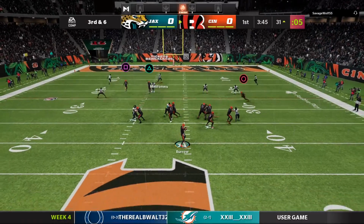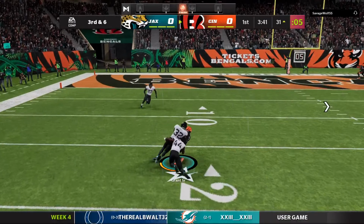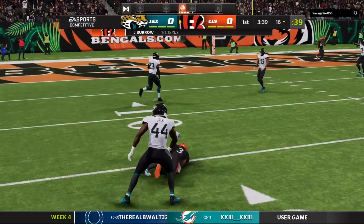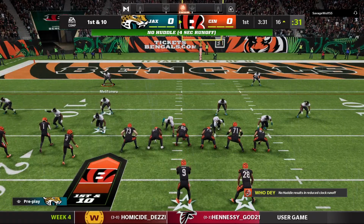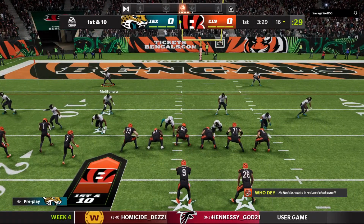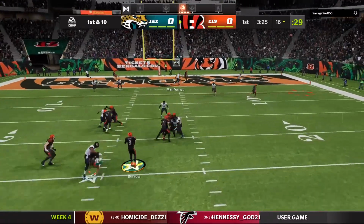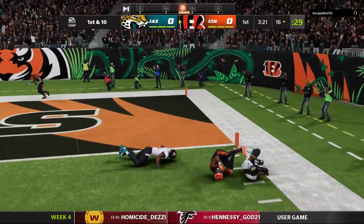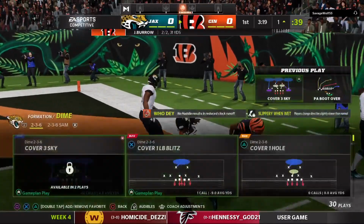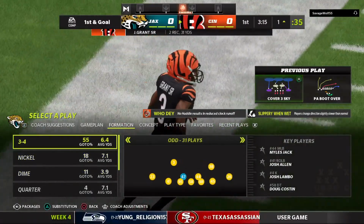Now it's Burrow. Throw left side, complete. That's Grant. And he is going to have the Bengals first down as they're able to get the 3rd down conversion. It's a pickup of 15 and a fresh set of downs. Wide open receiver, complete. And the Bengals are going to have 1st and goal as they try to finish off this drive with 6 points.